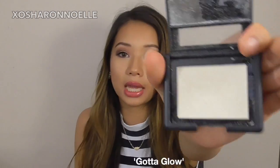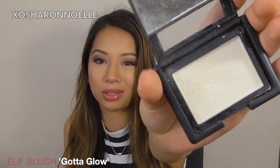The next favorite that I have is the highlight that I go for and I haven't used any highlight since then. This is the e.l.f. blush in Gotta Glow, but it's really a highlight. That's what I use it for. It just looks like that. It is amazing. It is what I've got right now on the top of my cheeks. It comes off as being white, but it gives a really nice golden yellow highlight to it.